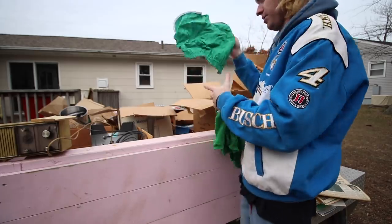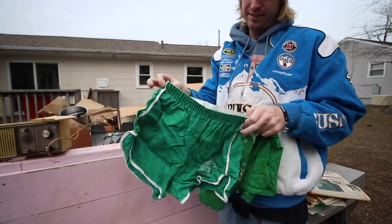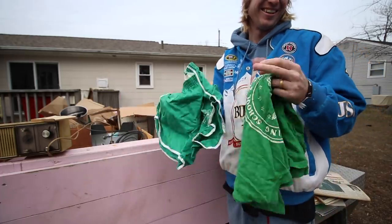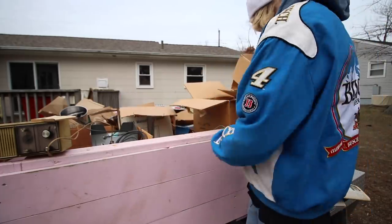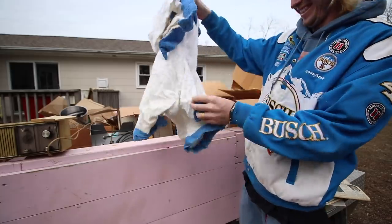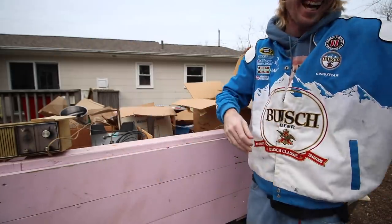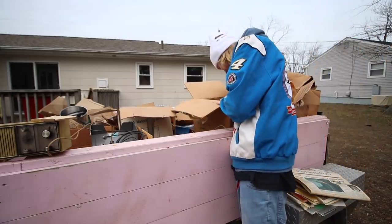Here, there's another pair of shorts. You want them? Do they have an oil stain on them? Like, these ones, the elastic's not as bad. That ain't oil, girl. That ain't oil. Why are you throwing this in my face like that? Yeah, this is your style. That's dreamers.